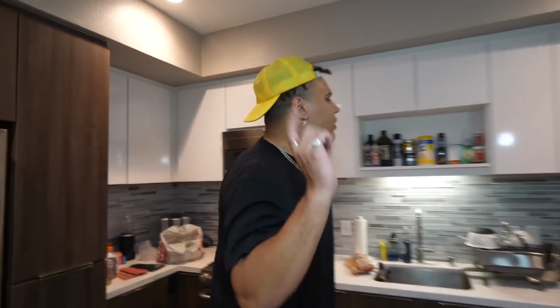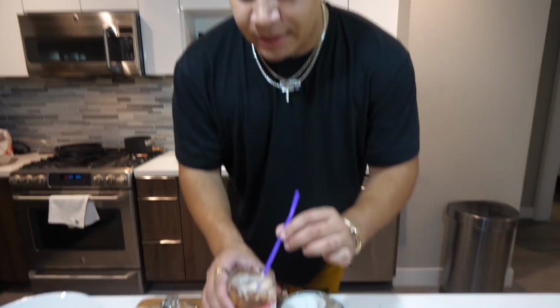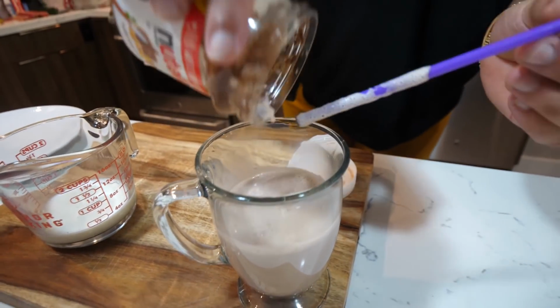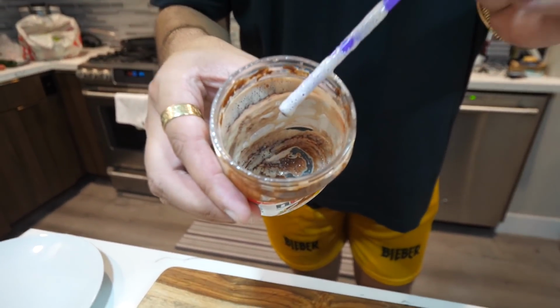I want to show you something even crazier. This is just to show you guys that we're not wasting nothing. Because if we take this out of here, pour this in here, not only does it look completely like chocolate milk, we pretty much got 80% of that Nutella. So now we have a milkshake and a clean Nutella jar.